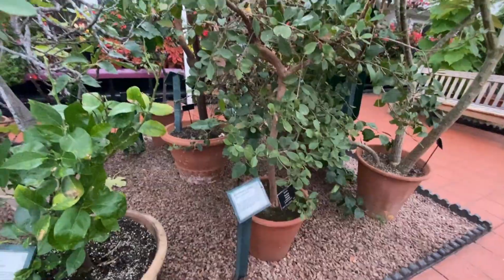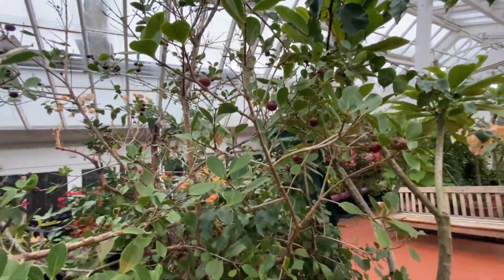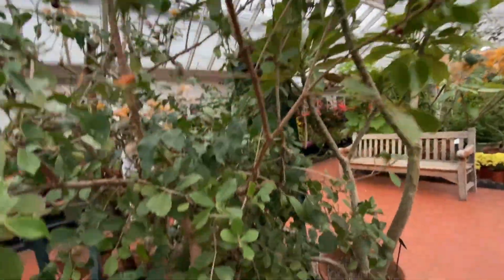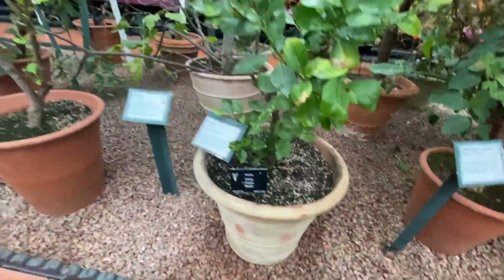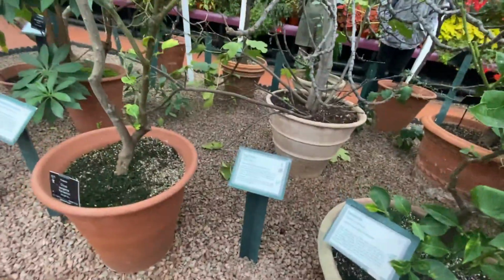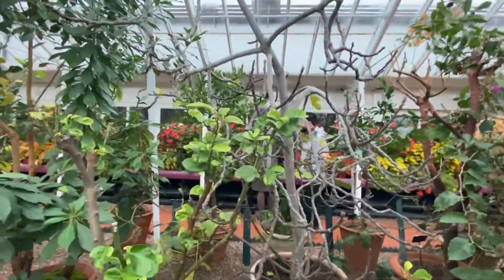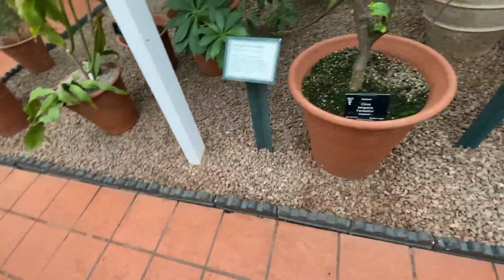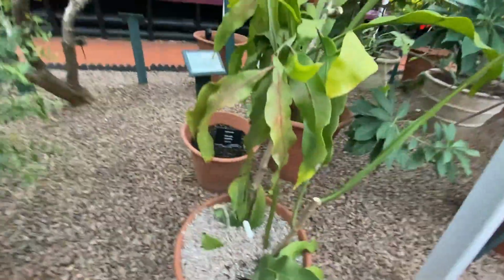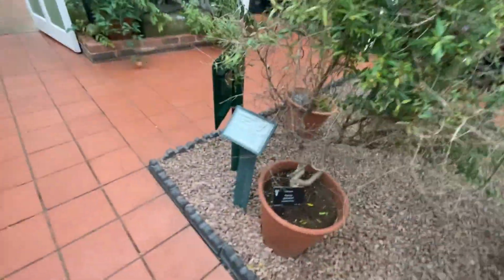Strawberry guava. Oh no! Looks like a guava. No, it's different. Yeah, it is. It's a problem. Fig tree. Which one is the fig tree? That one? Fig tree. Lemon. Bergamot orange. Lemon. Pomegranate.